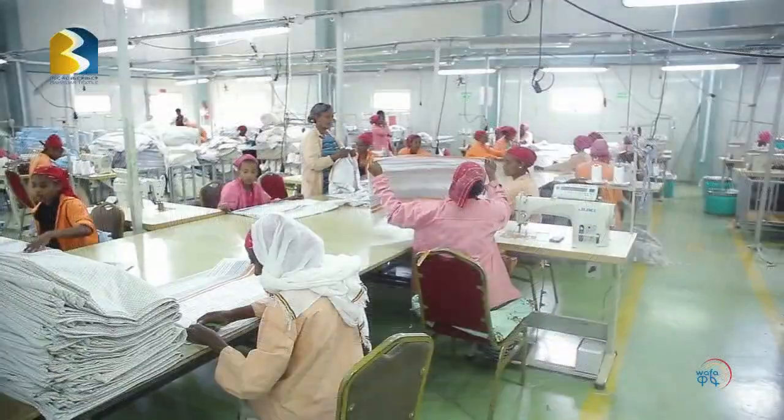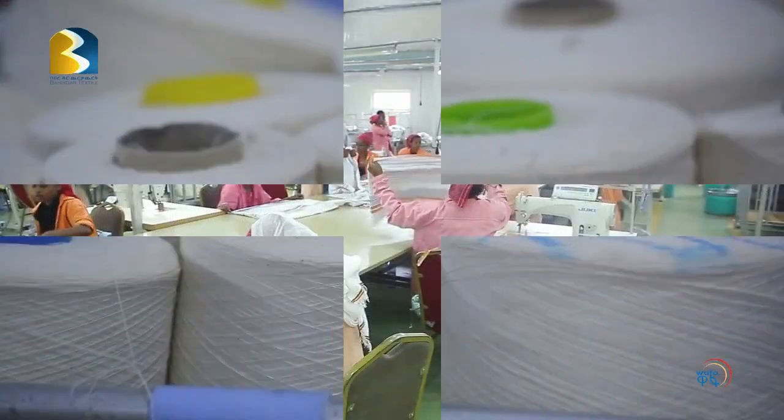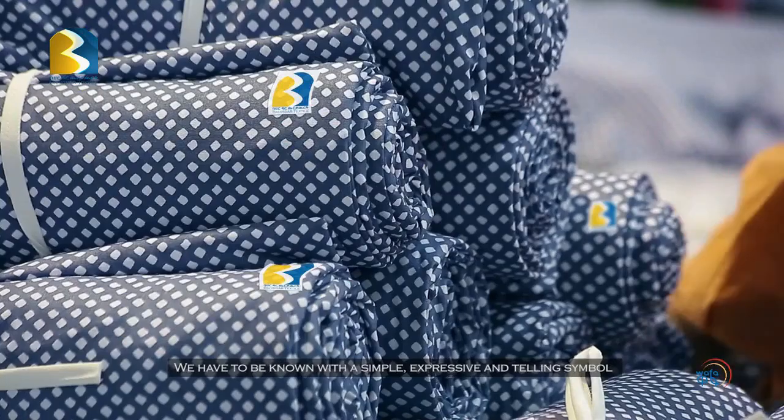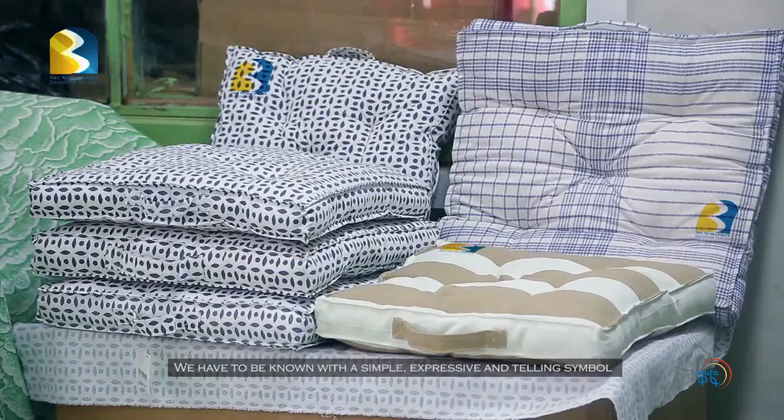In addition to the expansion and overhauling project, Bahrdar Textile believes that it won't succeed unless the branding is done. We have to be known with a simple, expressive, and telling symbol like other international companies.